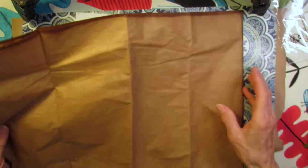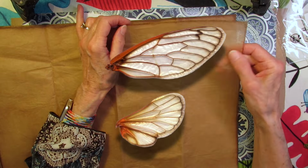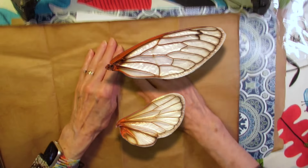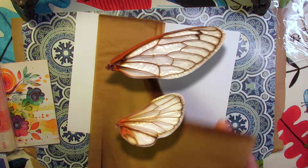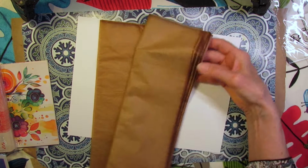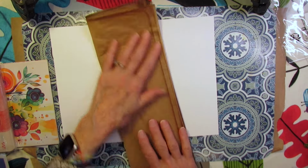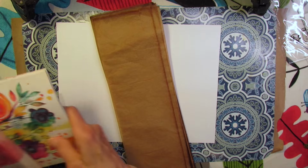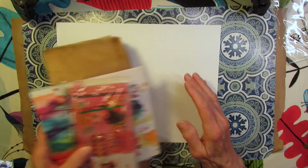Yeah, I just thought this was interesting. They're having the big cicada year down, I think, in the southeast this year. And I was like, ooh, cicada wing paper. Never heard of it. Be the first one to know about cicada wing paper. Yeah, I will find uses for that. And this is very inspiring. And I will put this in my Asian glue book.